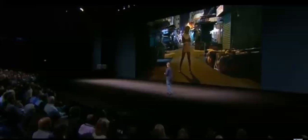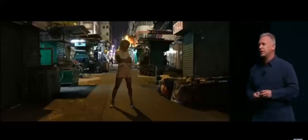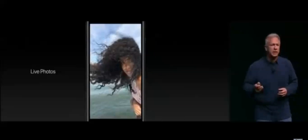And here's an example of low light photography. So much improved, it's really great. So customers are going to love taking pictures with iPhone 7. They're also going to love taking live photos. They're already fun, and they've gotten even better with iPhone 7.